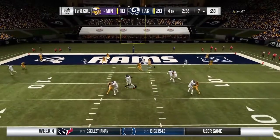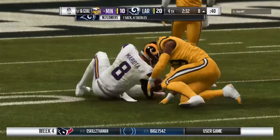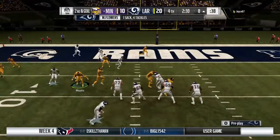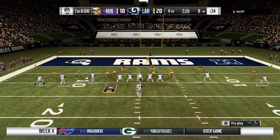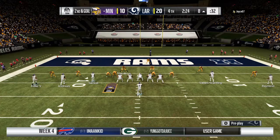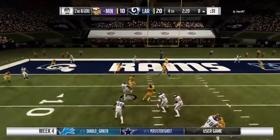From the shotgun, it's Mariota being chased out left. And he can't get rid of it. He's taken down. No doubt that's a very good play defensively right there, because you've always got to be aware that he can take off and make a big play with his legs. How about the way they were able to contain him? That also tells me the coverage was excellent.